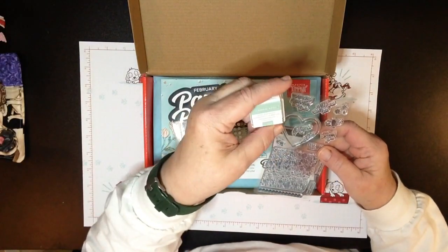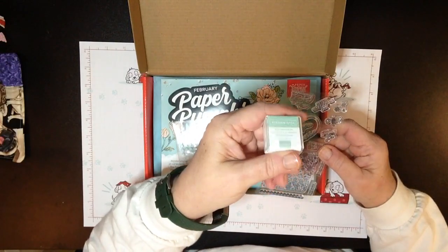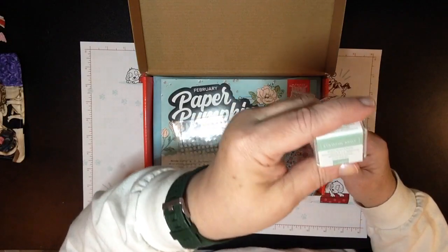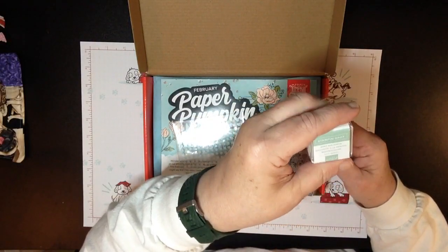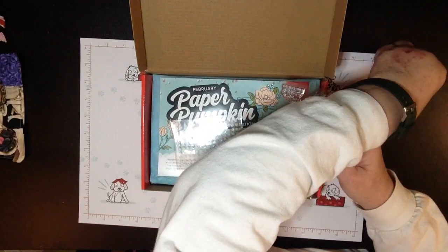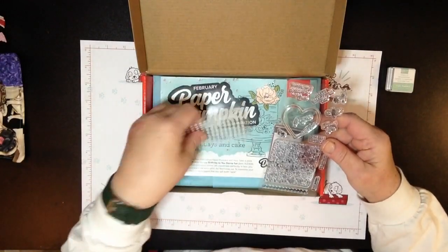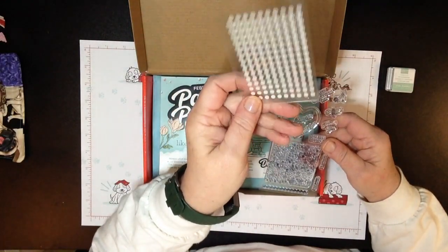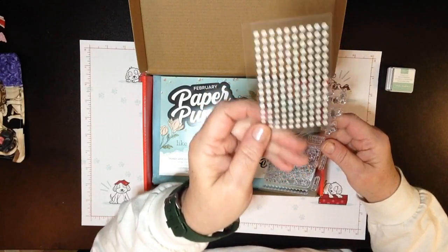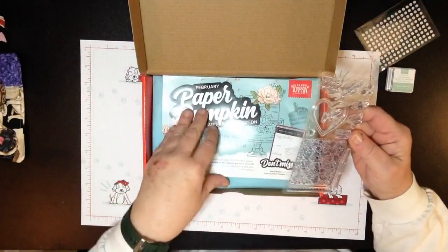So we have the Mint Macaron Stampin' Spot, which is kind of like a greenish. I'm not sure if it's coming across as greenish, but it's like a very faint light, kind of, I don't even know what I'm looking for, a light sage. And we have some extra glue dots. This month they told us that there were some problems with glue dots, so they were throwing in an extra set of them. So this, I would imagine, is them.